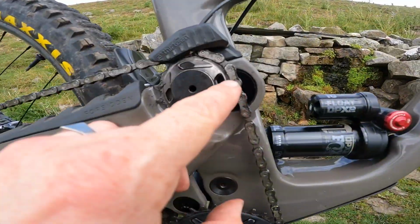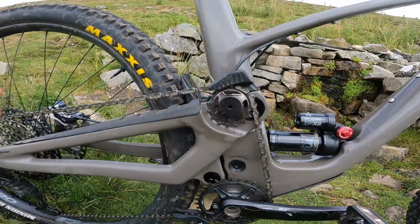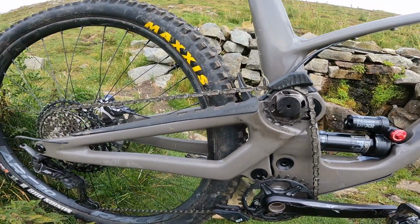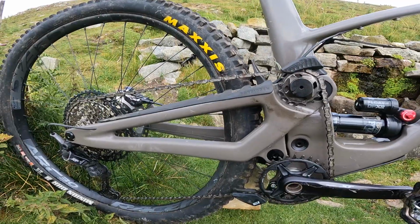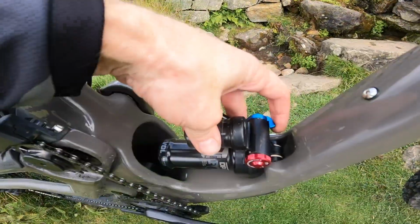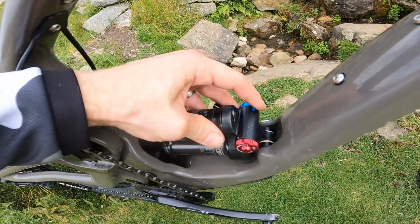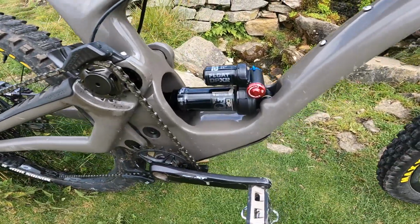But Forbidden have taken the decision not to put the idler wheel right on the pivot point, because they deliberately still wanted to keep a bit of anti-squat, because you need something in there to counteract the weight movement of your legs and stop it bobbing. And it's an extremely stable bike under pedaling. So very rare that you have to use this two-position compression lever on the DPX2 shock, and it's a relatively firm tune on there as well.